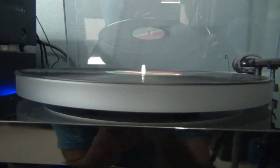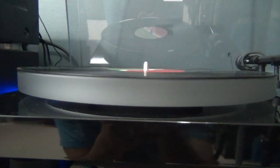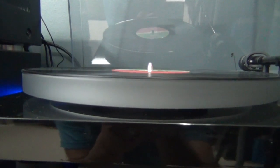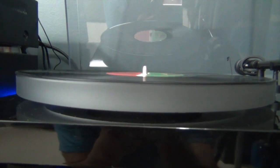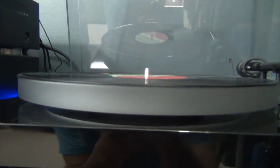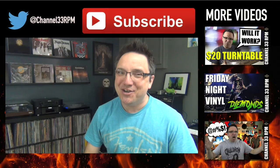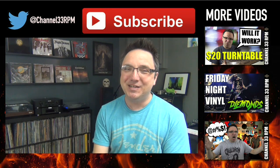Okay, there you go. I wanted to bring the camera down to get a side look at the record itself. And as you can see there, there's some minor warping, but nothing too terrible at all. I've seen far worse warping in some new releases that I've picked up recently. So overall, I'm actually pretty pleasantly surprised. I gotta tell you, I was nervous about today's episode. I did not know what to expect.